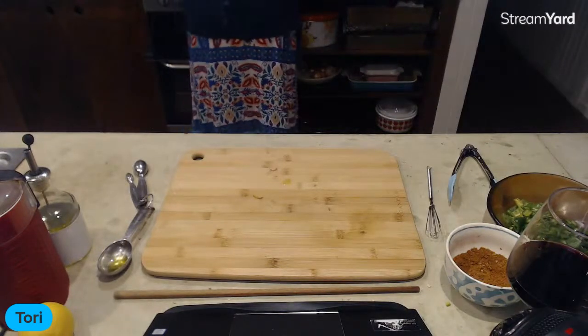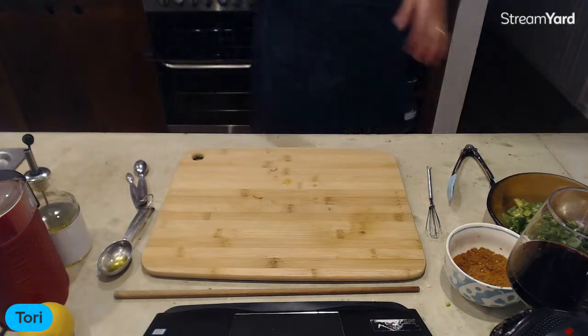You know it's going brown, don't you, Sunny? Sunny's my sous chef this evening. She's letting me hold her now without trying to rip my face off.